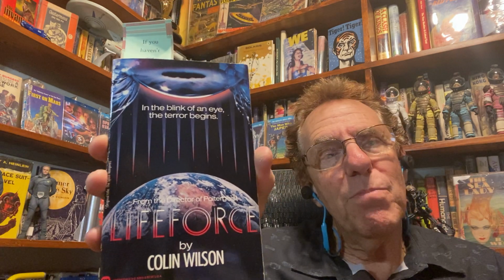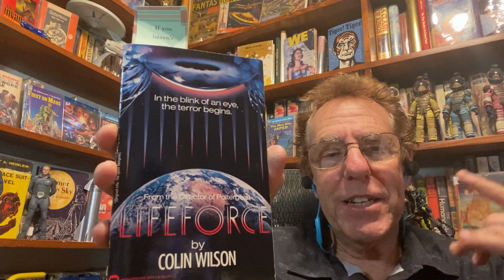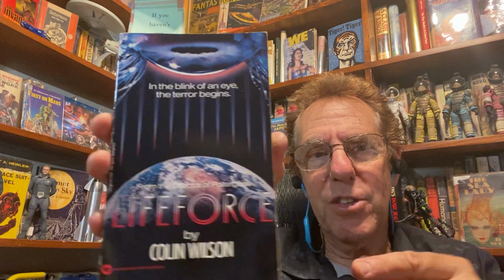This is interesting. Life Force, this is a later edition from the 80s. This is by Colin Wilson. It's originally a book called The Space Vampires. And it was inspired by a short story by A.E. Van Vogt. And then it was made into this really weird science fiction movie directed by Tobe Hooper, who did Texas Chainsaw Massacre. And it's such a weird movie. I thought, I'm going to read the book and see if the book is as loopy as the movie is. But when the movie came out, they retitled the book to match the movie, and this is that edition, the movie tie-in edition.